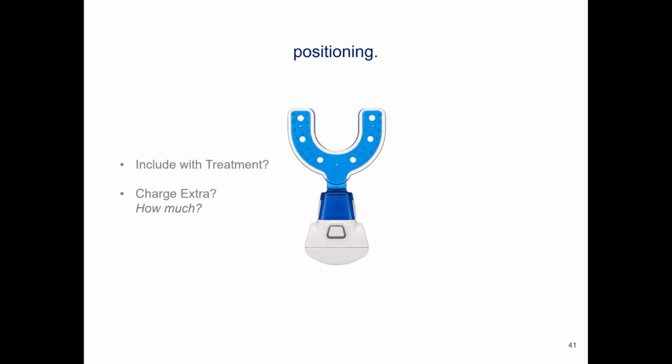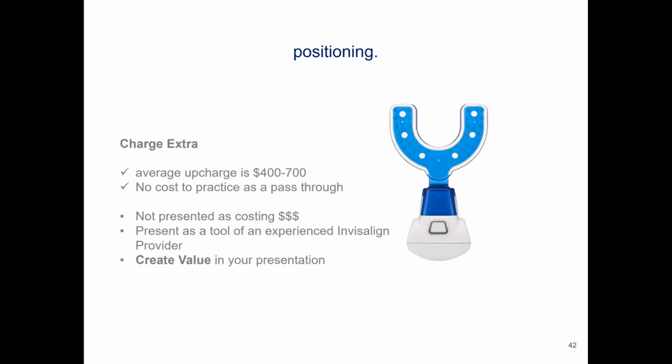So the question is, do you include it in your fee? Do you charge extra? Do you throw it in? That's the $1 million question. All right, and we'll give you a couple options here. So if you're going to charge, you can add it onto your fee an additional $400 to $700 if you want to.